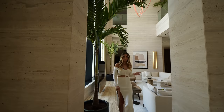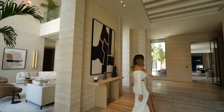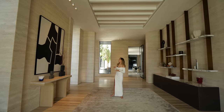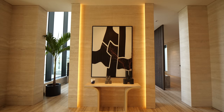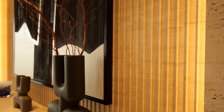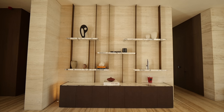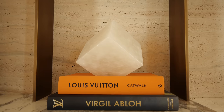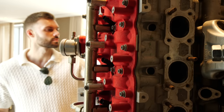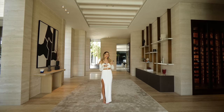But coming into the next space of the house, this is sort of a separation area from the kitchen and dining space. One of my favorite features is this ribbed marble effect on this partition wall. So you've got the travertine stone here and then this ribbed on here. Over to my left, we have a gorgeous feature wall with marble shelves. And just behind me, we have the office, which has a really cool Ferrari engine on the wall. Now we're gonna pass it over to Matt and he'll show you the dining room.